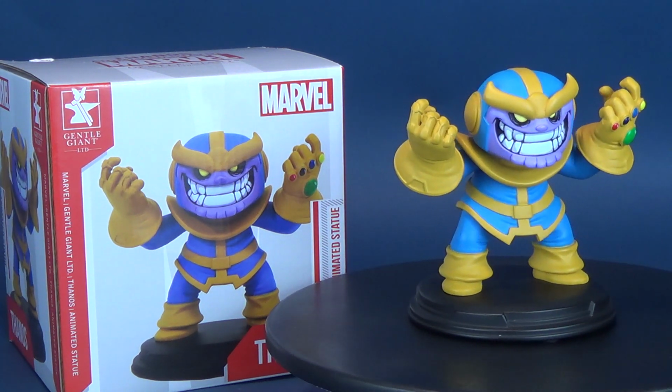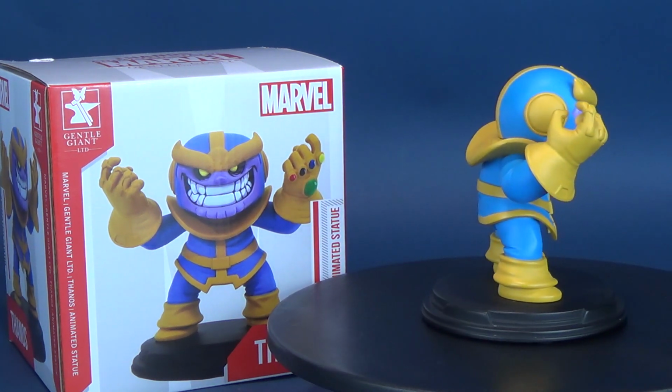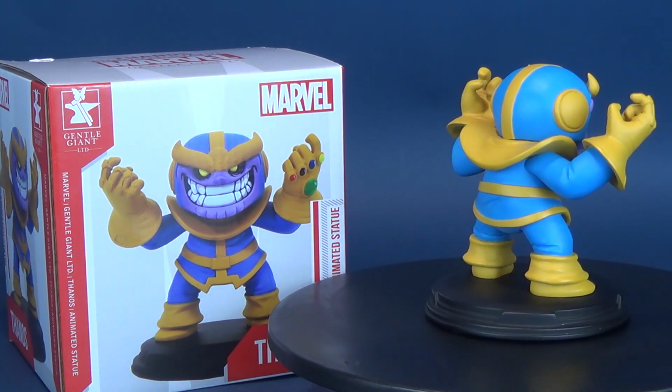Let me know down below in the comment section what you guys think of animated Thanos. He's kind of a fun little critter, isn't he? You gotta know he's up to no good. He's always up to no good.